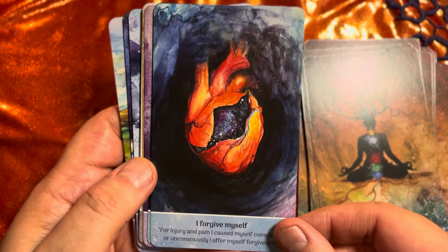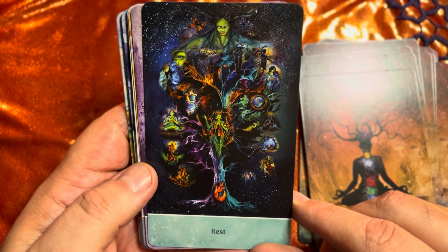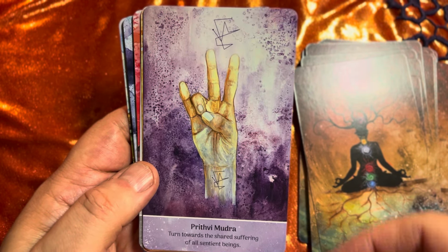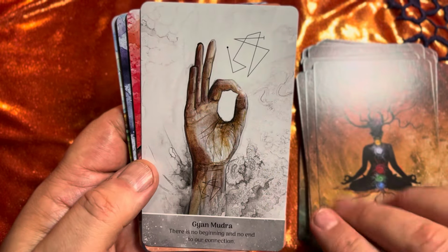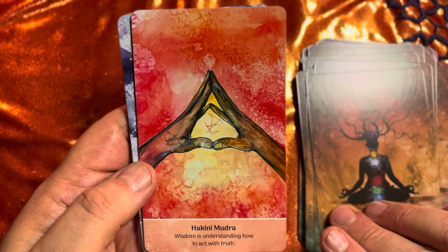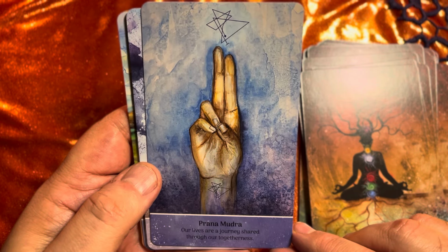And then we just have rest. And look at this beautiful tree, Green Tara at the top, look. Wow. I really need to sit with this. And then we go into our mudras. Turn towards the shared suffering of all sentient beings. From true peace comes true liberation. There is no beginning and no end to come. There is no beginning and no end to our connection. Wisdom is understanding how to act with truth. I hold my heart in love. Our lives are a journey shared through our togetherness.